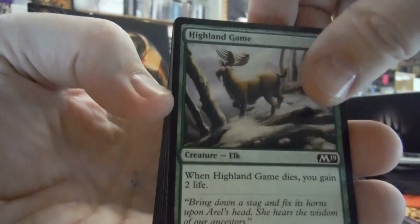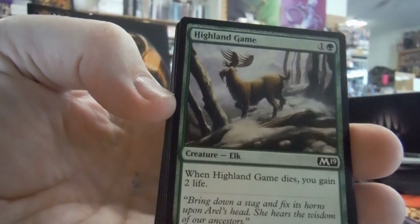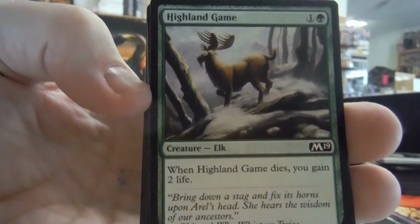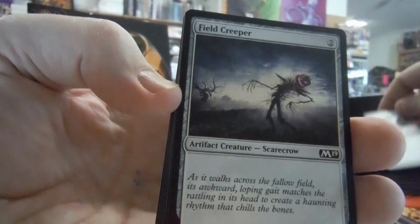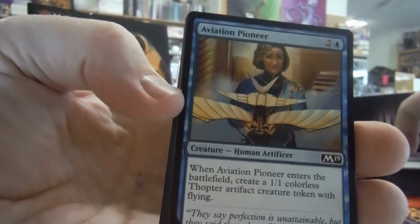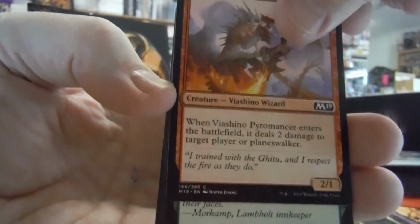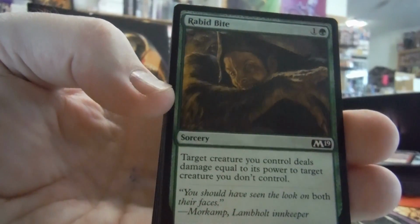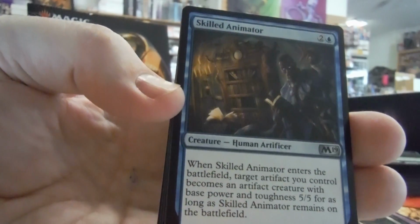Highland Game. That's cool. Look at that. What is that? Like a 20-point Highland Game buck? Oh, it's an elk. That's why it's got so many points there. Pegasus, we saw that one. Field Creeper. I think they made a point to give it a lot of horns. There's this lady again. We saw this one. Rabid Bite. He's going to turn you into a zombie.